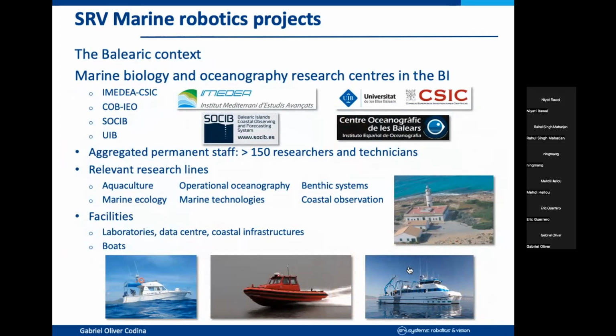But in the last years, we have centered our activity in observing the marine environment. Why? The reason is very clear. We are in an island. We are in a very fragile environment, and we have a lot of people working in biology and in oceanography. All these institutions are research institutions in the Balearic Islands, the Instituto Mediterráneo de Estudios Avanzados, as I said before, the Coastal Observing and Forecasting System, the Oceanographic Center, the Spanish Oceanographic Center also has a center here in the Balearic Islands. And also our university has a marine biology department.